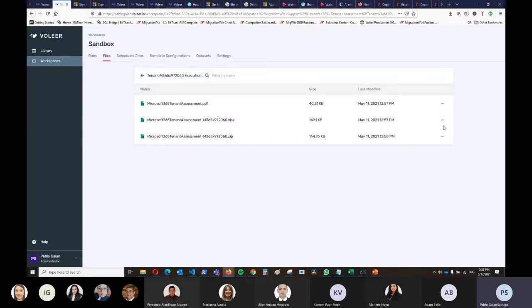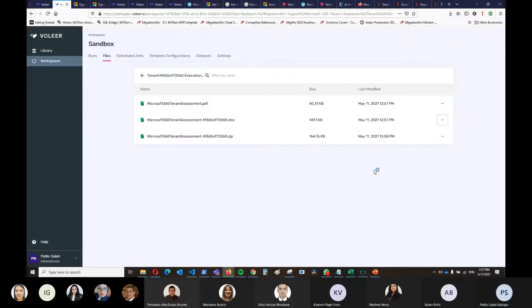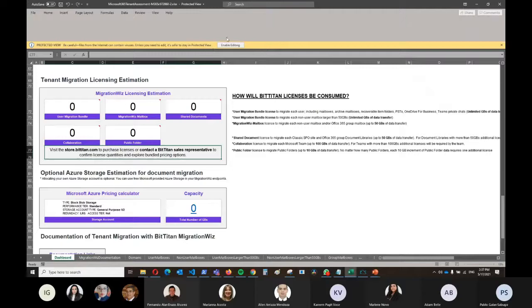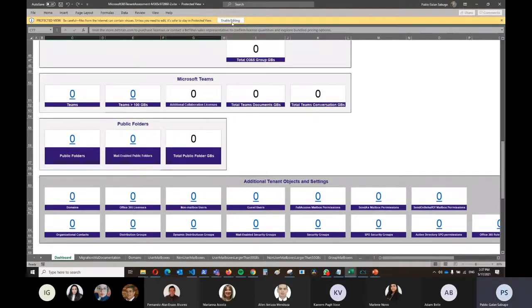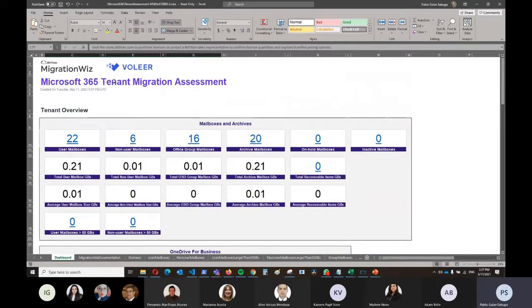From Boulier, we can download this zip file, which contains a PDF, which is a high-level overview of the tenant without any technical details, and an Excel file with all the technical details. If I download this, I have to click on Enable Editing for this dashboard to be populated with all the numbers. And I will have an Excel file with a lot of tabs and with a main tab with the dashboard.